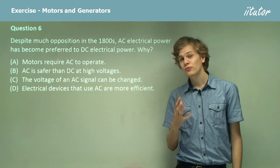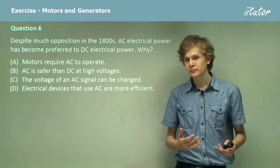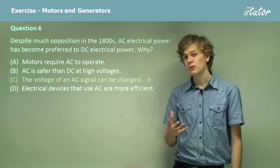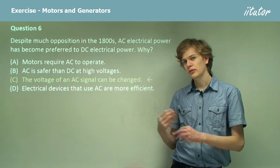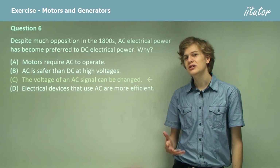But the huge advantage of AC power is that we can use it in transformers. And transformers, of course, change the voltage. So the big advantage of AC power compared to DC power is that the voltage of the signal can be changed. And if we want to have devices that use different voltages, we don't need to have a number of different DC generators.